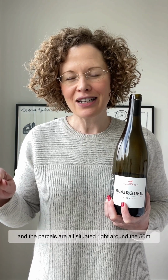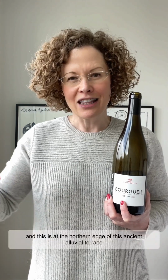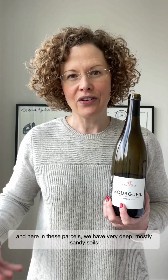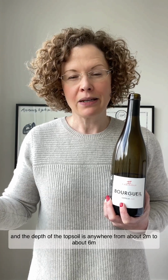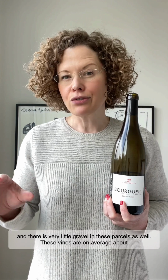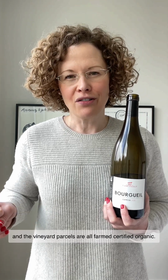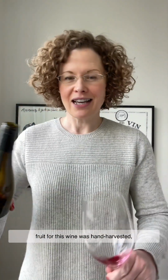So for this wine today, as I mentioned, it's coming from these 4 lieux-dits, and the parcels are all situated right around the 50-meter mark above sea level, hence the name Côte 50. And this is at the northern edge of this ancient alluvial terrace. And here in these parcels, we have very deep, mostly sandy soils, and the depth of the topsoil is anywhere from about 2 meters to about 6 meters. And there's very little gravel in these parcels as well. And these vines are on average about 35 or so years of age, and the vineyard parcels are all farm certified organic.